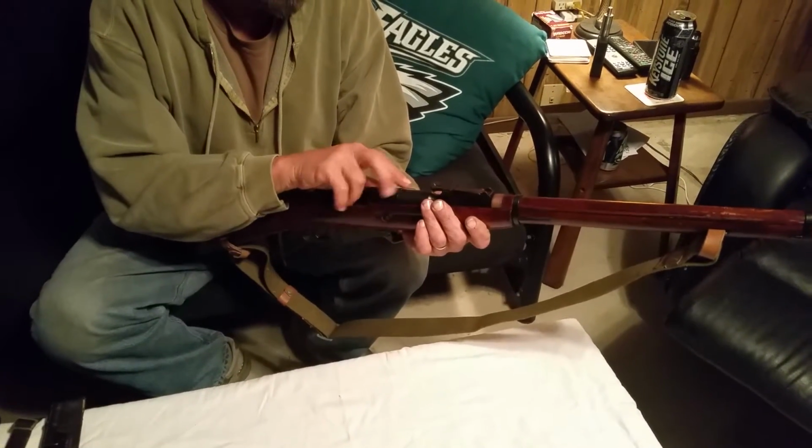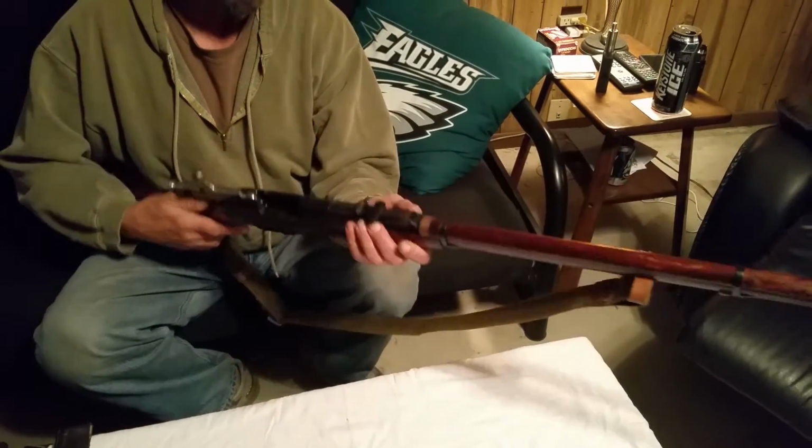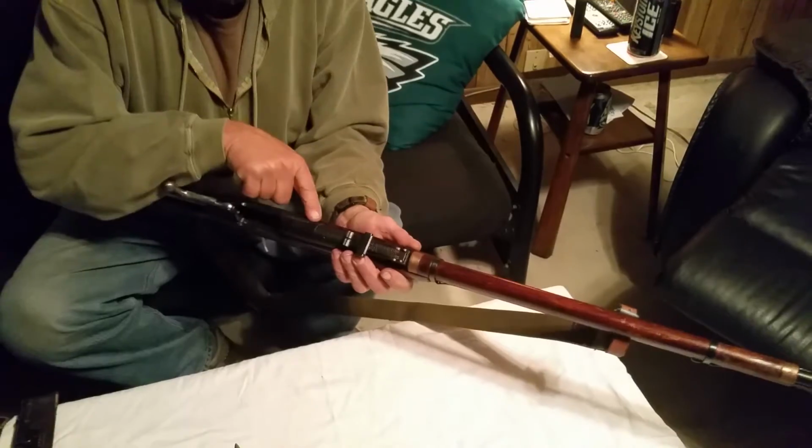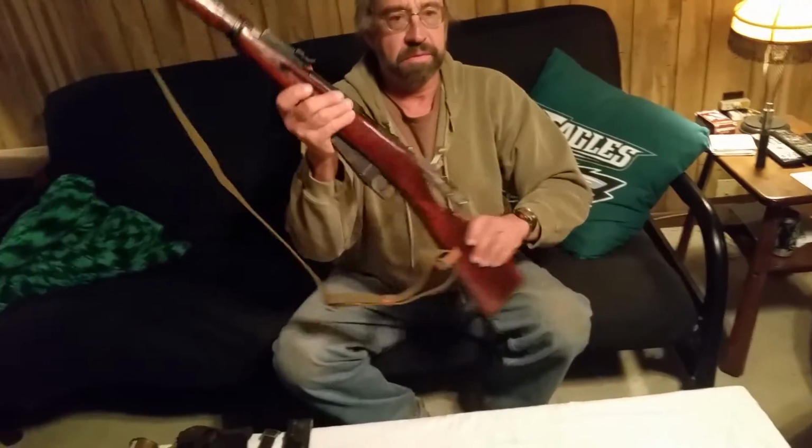This one is actually manufactured in 1943, and it came through an armory. Here's the armory stamp. So it's reconditioned, so it is shootable. You can hunt with this thing.